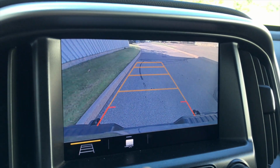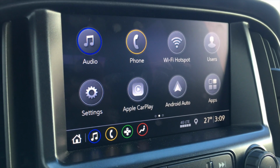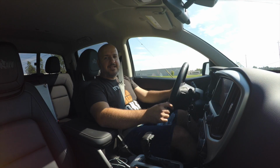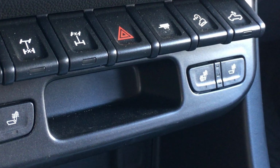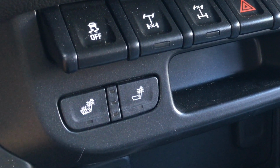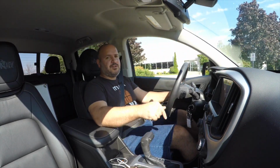In terms of technology, you get a good backup camera, you get a pretty decent infotainment system, a really good sound system, climate control, and heated seats. But you get all that in the Gladiator as well. One thing that stands out to me in the Colorado is that with the heated seats, you can pick to heat either the seat bottom and the back or just the back. I don't know why you'd do that, but sure. My average fuel economy in the Colorado is actually 14.9. So the difference between them is not that big, but still, this is worse on gas.